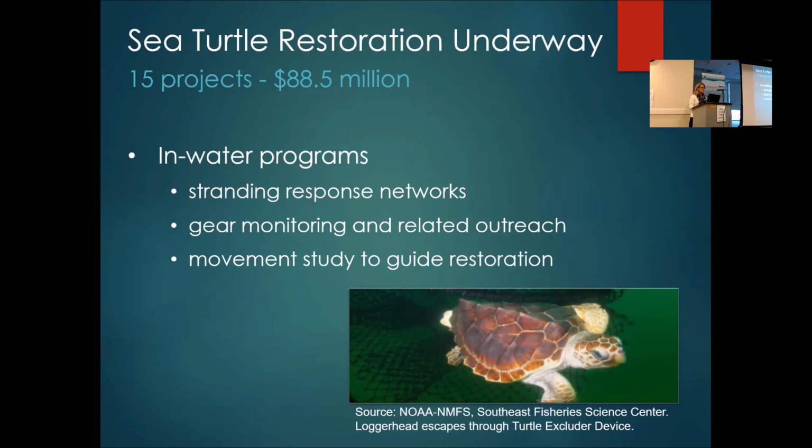Next, I'm going to talk a little bit about the in-water projects that are on the ground for sea turtle restoration. Then I'll talk about projects that are benefiting the nesting beach. In-water projects that are funded include enhancements to sea turtle response networks Gulf-wide. Additionally, there are some projects benefiting specifically Mississippi and Florida. Also, gear monitoring and outreach efforts Gulf-wide address the use of TEDs, which are turtle excluder devices, and other gear required on fishing boats, including several projects that additionally benefit Texas, Mississippi, and Alabama. There's also a sea turtle movement study on the ground in Alabama to guide future restoration in that state.